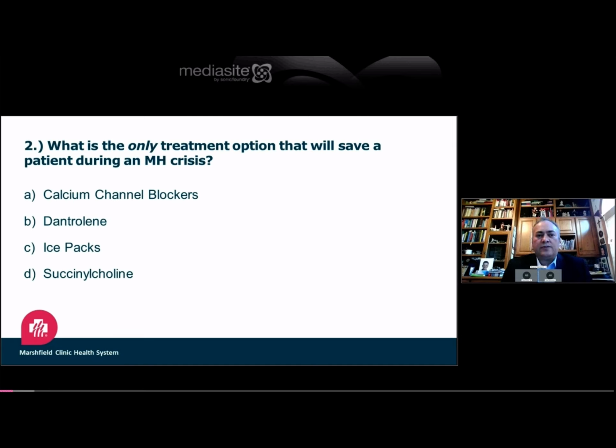Second question, what is the only treatment option that will save a patient during an MH crisis? And the options are calcium channel blockers, dantrolene, ice packs, and succinylcholine. So you can go ahead and answer the question. I see the polling, it's already available on your screen. That's amazing technology, right?